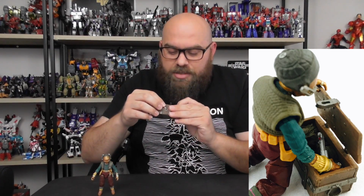And this does have a little spot. There's not a specific spot, but it does just kind of fit right in the case here. And that's just pretty cool. It's like a little detail that they didn't have to do. And if Maz hadn't come with it, I don't know if I would have really thought about this, but it does. And that's pretty neat.